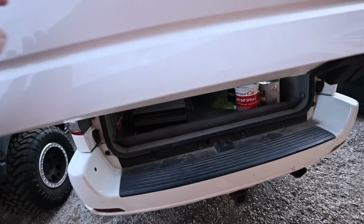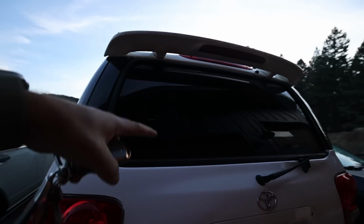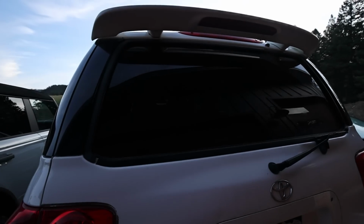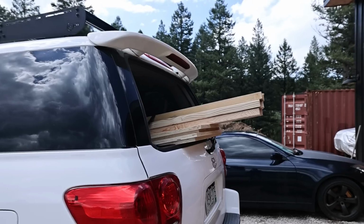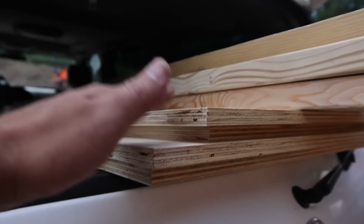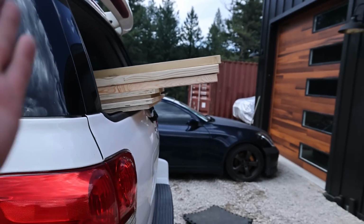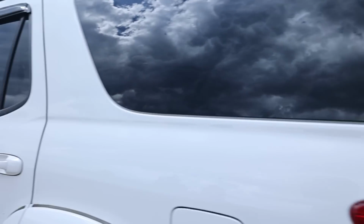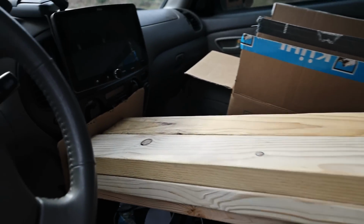What I was alluding to earlier, it's got the roll down rear window, which is amazing for storing stuff. Like here's this little clip. Stuff like plywood or 12-foot plus, you could do a 16-foot piece of lumber, and the Sequoia is no problem.